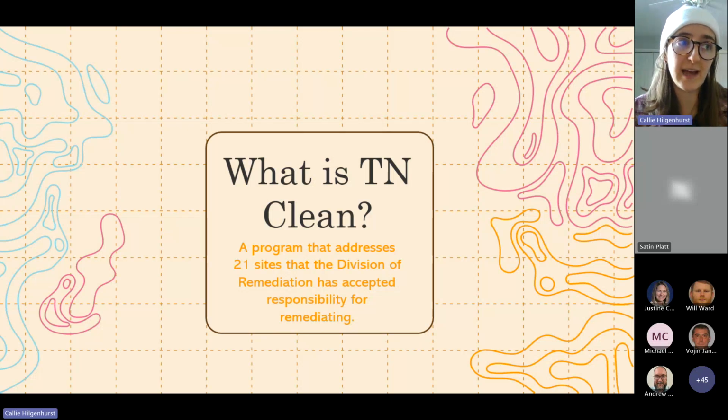And so sometimes that happens where these sites are left without a funding mechanism. And so these sites are now the state's responsibility. And so that's basically the overview. To make sure that everybody doesn't accuse us of spending money poorly, I'm going to say, hey, here's a very public representation of what we're doing with this money.